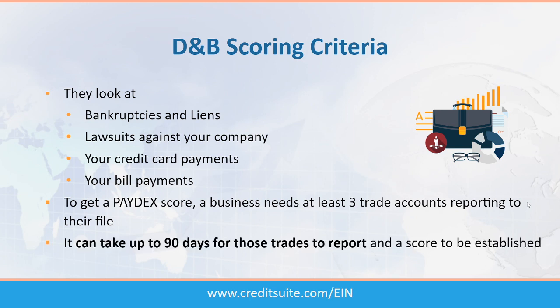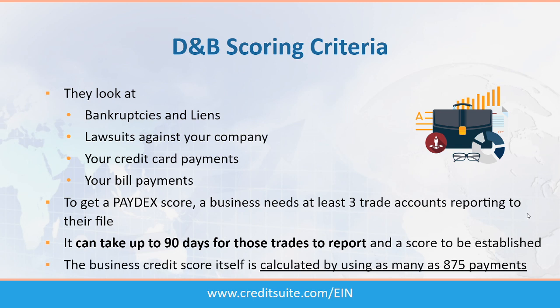It usually takes up to 90 days for these trades to report and scores to be established. Unlike personal credit, just like I spoke about a little earlier, if you purchase something or you get a trade line, what ends up happening is within 30 to 45 days, because of the Federal Consumer Act, they're able to take that information and automatically report it to the credit bureaus. When it comes down to Dun & Bradstreet, Experian, and Equifax in the business world, it can take up to 90 days for these trades to report and for your score to be established. So the business credit score itself is calculated using as many as 875 payments.